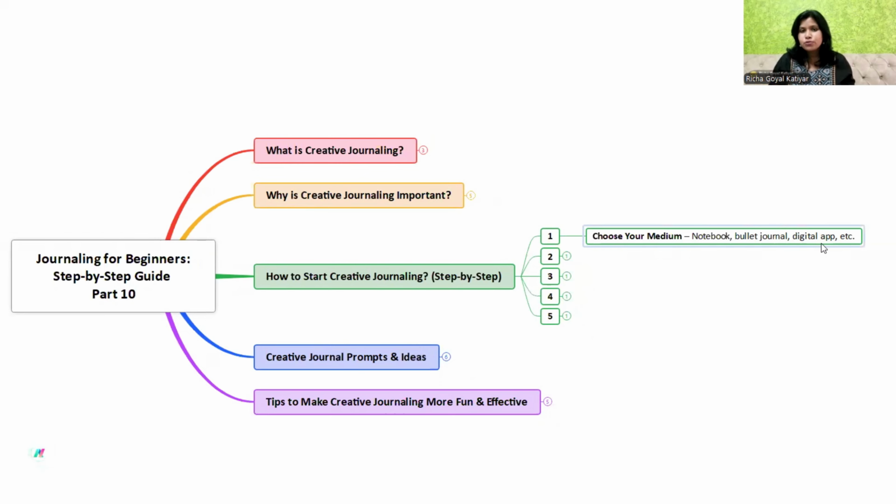If you want to write in a copy, you can write it. If you want to write in a register, you can do that. If you want to write in your mobile, you can do that. Laptop, iPad, notepad, or Google Docs, Notion app, any kind of thing you can use, whatever suits you.